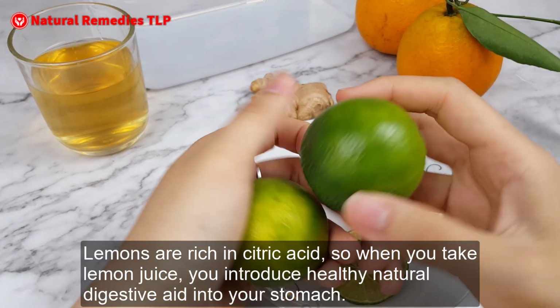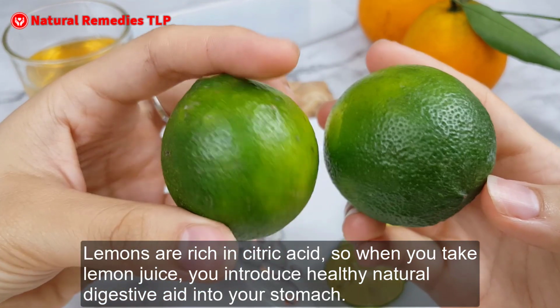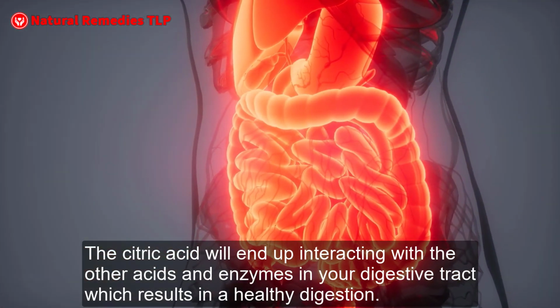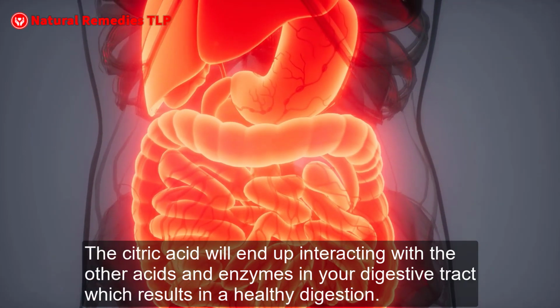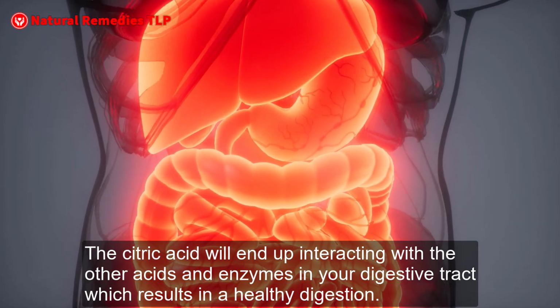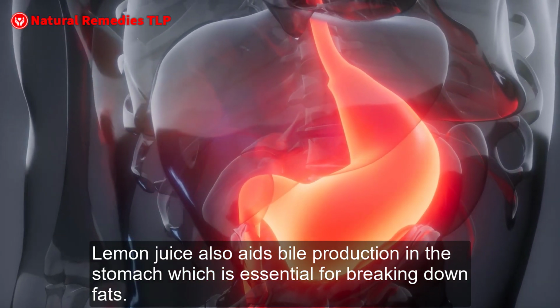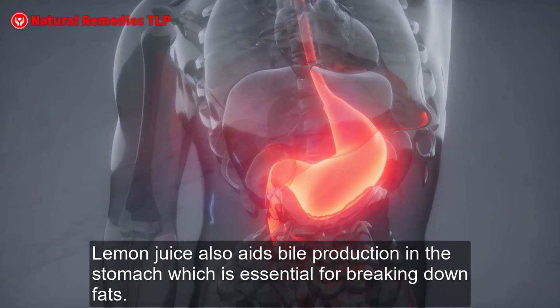Lemons are rich in citric acid, so when you take lemon juice, you introduce a healthy, natural digestive aid into your stomach. The citric acid will end up interacting with the other acids and enzymes in your digestive tract, which results in healthy digestion. Lemon juice also aids bile production in the stomach, which is essential for breaking down fats.